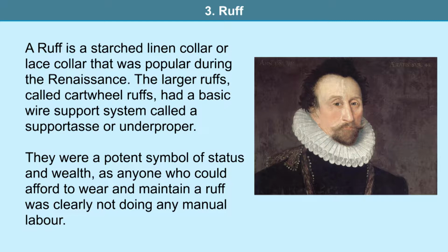The larger ruff, called the cartwheel ruff, had a basic wire support system called a supportasse or an underpropper. These were typically worn by noblewomen or queens. These were a potent symbol of status and wealth, as anyone who could afford to wear and maintain a ruff was clearly not doing any manual labor.